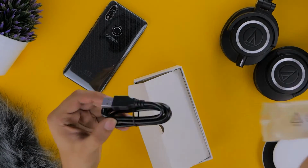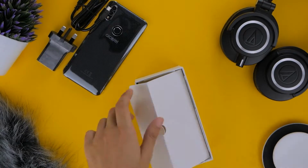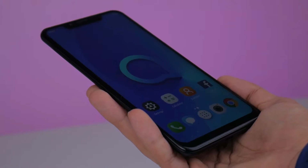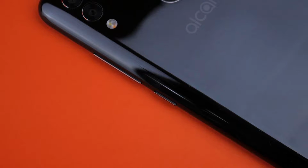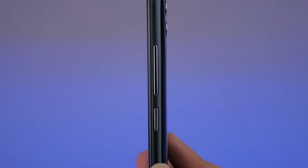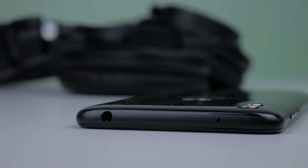You also find a micro USB cable, so no USB-C on this one, a regular charging brick with no fast charging, and a pair of 3.5mm jack headphones. I'm pretty surprised at the phone so far because of how it feels in the hand. The plastic glossy casing around it is definitely not premium, yet the volume rockers and power button do feel solid. As mentioned before, you get the 3.5mm jack for your music or media, and you'll definitely be needing that.